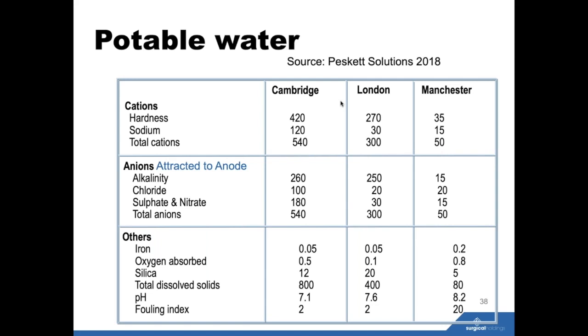So I think this is quite a really good bit of data to pull up. What you can draw from that is that if you have issues with instrumentation, it might be pinpointing it down to your water content. I appreciate a lot of people have RO water, but it's certainly a consideration. And I'm no expert on RO water, and maybe it would be great to get somebody else doing a presentation on that, so they can talk through the effects. But it's certainly a big consideration, when you have that sort of variety in content of potable water.